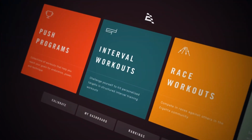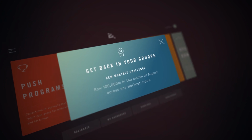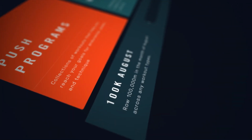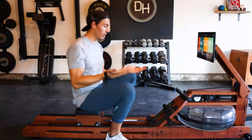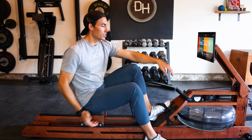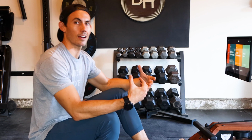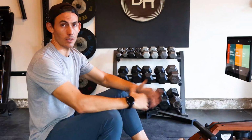They also offer challenges, and again, they're constantly pushing new updates. Because they're connected, they're able to send new updates, just like Tesla or whatnot sends updates to your machine, and it's constantly improving. Now, I wanted to take a few more strokes for you so that you guys can actually hear what the machine sounds like. Both machines are very quiet, so you're not really dealing with any kind of noise factor, but I do want you to hear what you're getting on the water rower Ergatta machine.